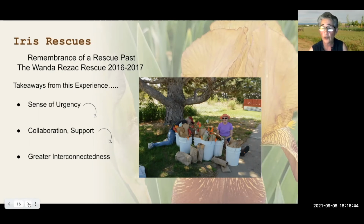The people who manned the shovels mostly came from this part of the country, Nebraska, Colorado, Kansas, Arkansas, but the people who wanted to lovingly take these cultivars popped up from all over the United States. And that was a very good feeling.